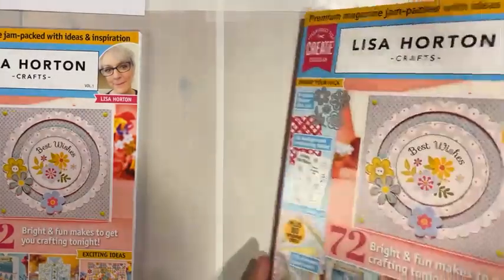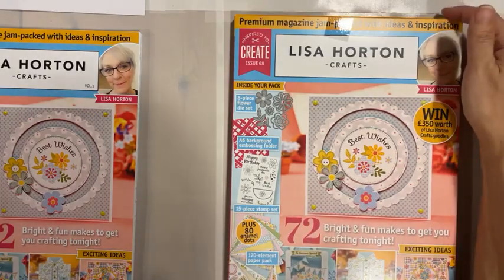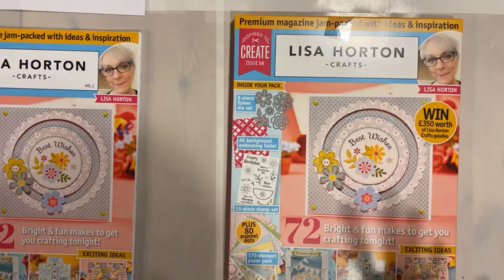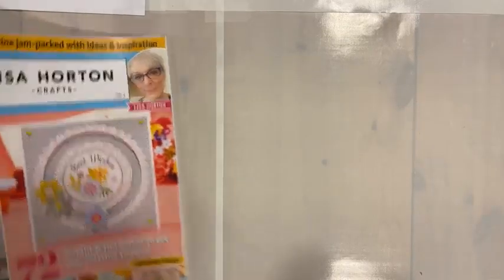Okay, so let's turn this over again. So this is the front. So it shows you've got 72 projects in the magazine. Now I'm not going to open the top of this because I've already got one that I've been using and that is open. So that's your box. So I'll pop that to one side and I will bring in my one that is already open, and I'll bring my magazine in.